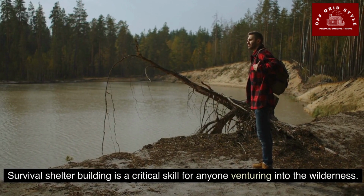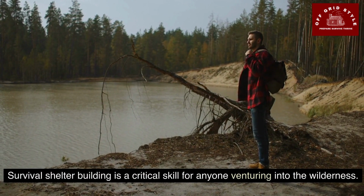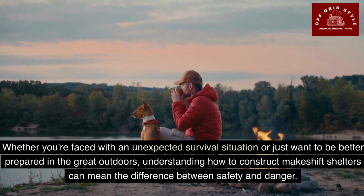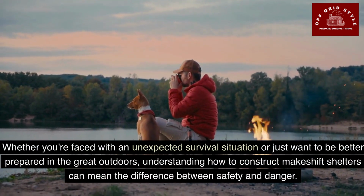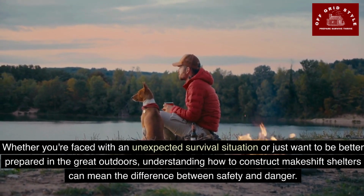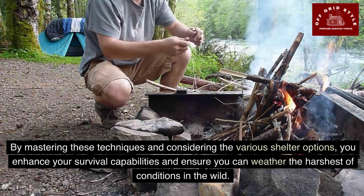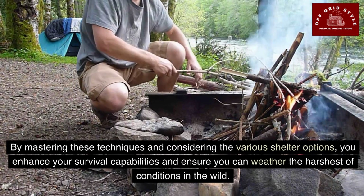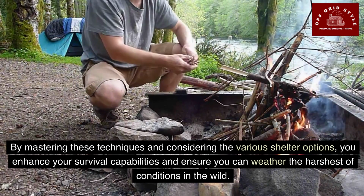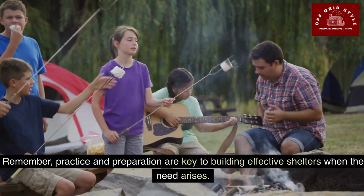Survival shelter building is a critical skill for anyone venturing into the wilderness, either by choice or because of a disaster situation. Whether due to an unexpected survival situation or just wanting to be better prepared, understanding how to construct makeshift shelters can mean the difference between safety and danger. By practicing and mastering these techniques we've shared with you today and considering the various shelter options, you enhance your survival capabilities and ensure you can weather the harshest of conditions in the wild. Practice and preparation are key to building effective shelters when the need arises.